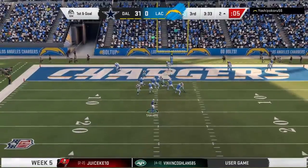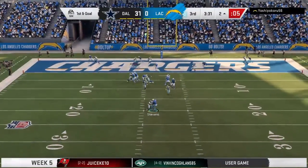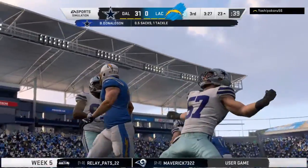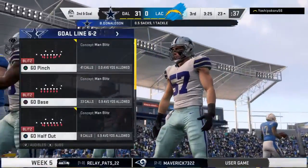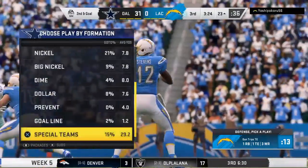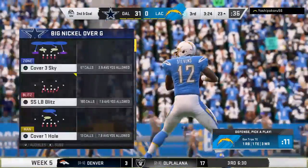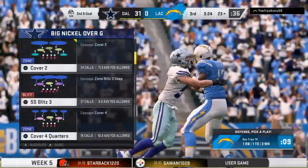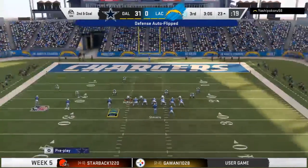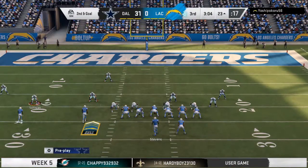Operating from the gun. Stevens. Oh, he stays up. And a big loss here as he's taken down. That I'm struggling to understand a little bit. That close to the goal line, first down, run the football. If you want to throw it, throw some play action on second down. First down, a bit of a disaster, and now on 2nd and goal, back even further.